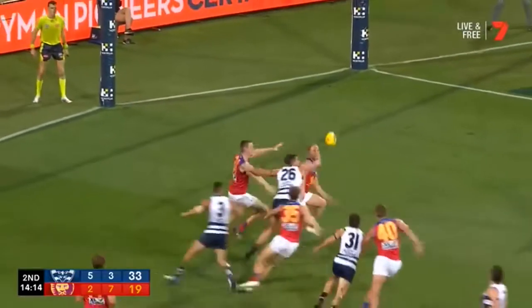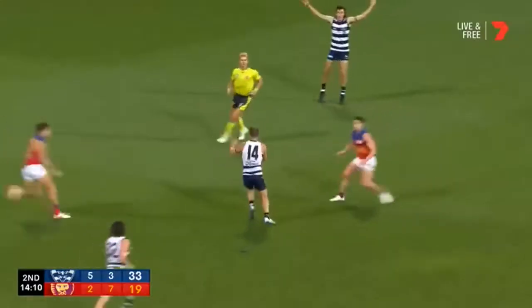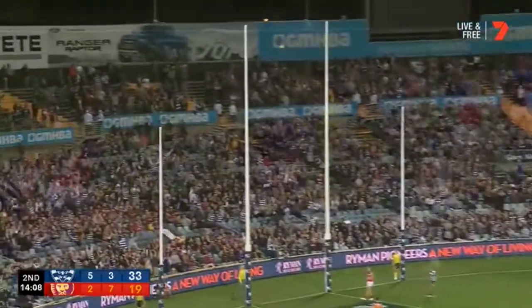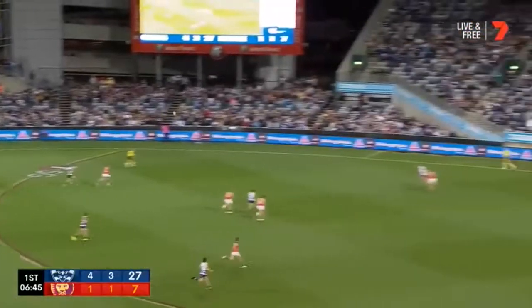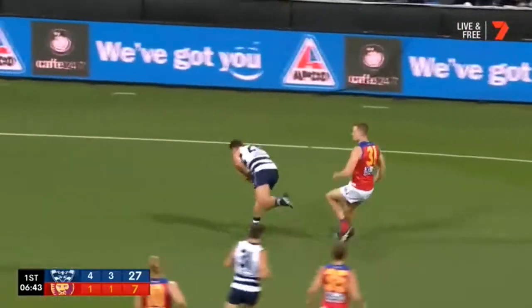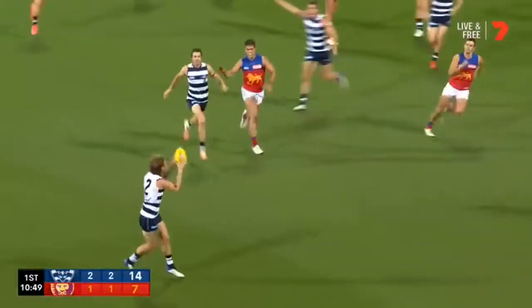Long to Hawkins. Ridge goes up. The Hawk front and centre thumping handball. And Selwood finishes the job. Stanley forward. Players everywhere here for the Cats. It was Smith that got the initial tap out, and now the lead of Hawkins. Again, just getting rid of his direct opponent. Look at this. To Smith.